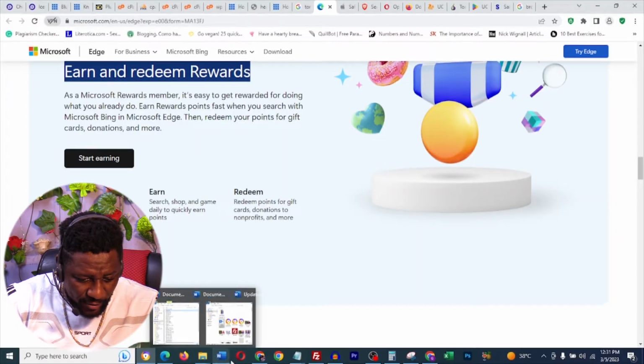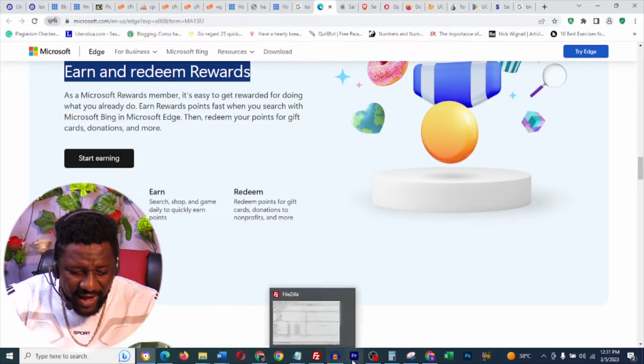But I still have the urge to let you know why I have numerous browsers on my end. Look at my pinned startup here. I have numerous browsers. Why do I have as much as these? It's very simple. Number one is I'm a freelancer online, and I have to make money freelancing. I freelance on Upwork and on Fiverr.